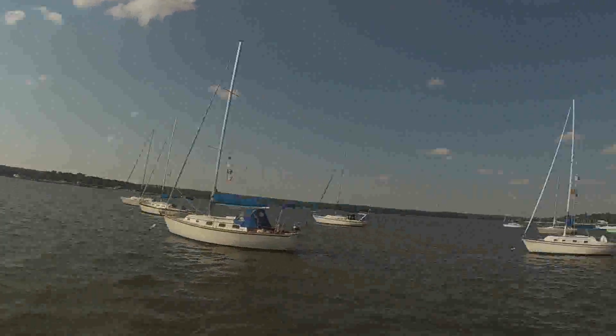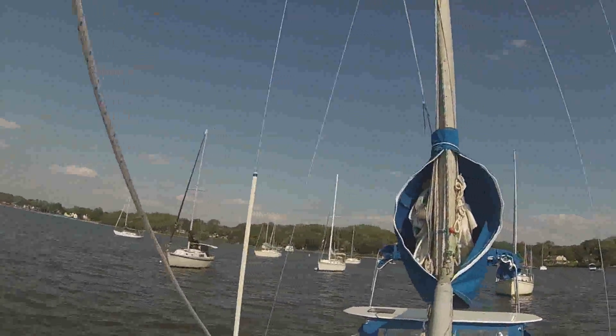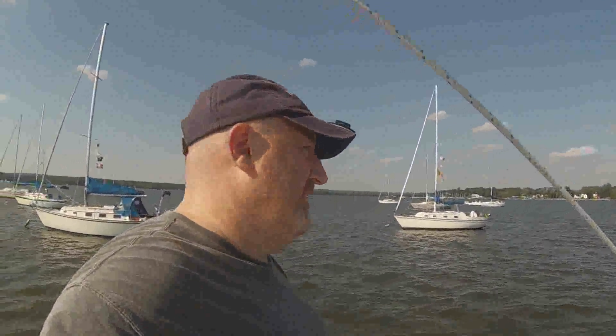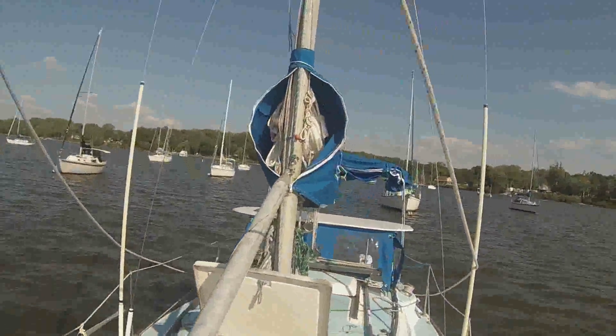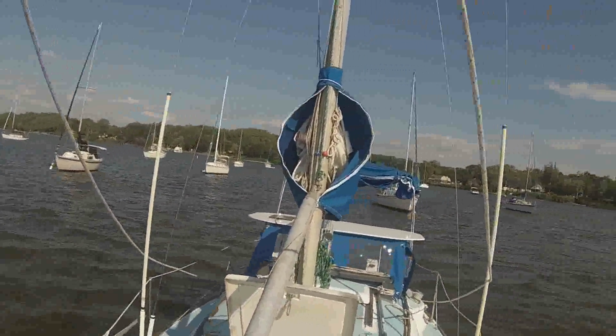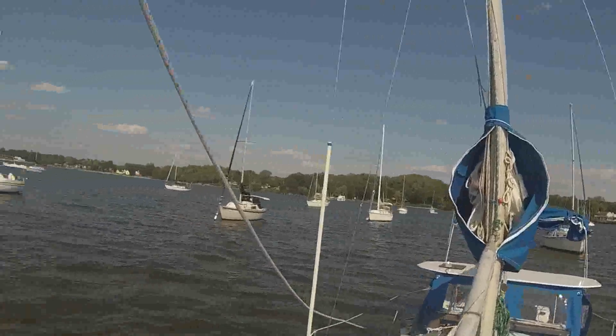But anyway, that's what we got going on today on the sailing vessel Pegasus. Doesn't look too shabby. Looks like a pilot house on the cheap.